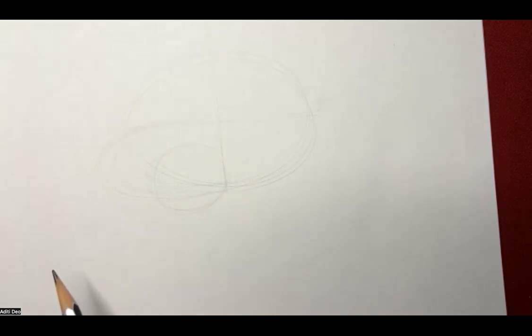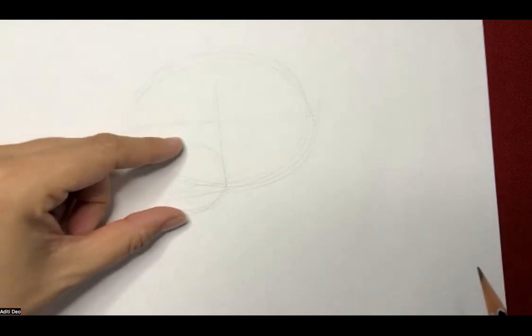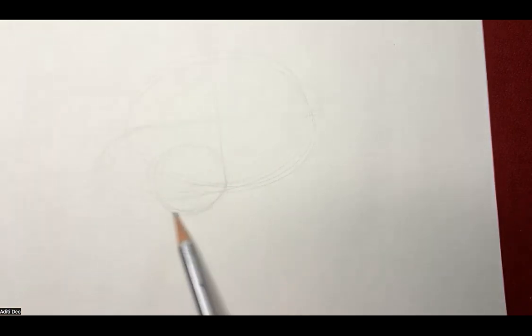May you wait for me? Yes, yes. So a circle over here. And look at how big the circle is. There's very little space from the top, and it's almost touching the middle line. It is touching the middle line.